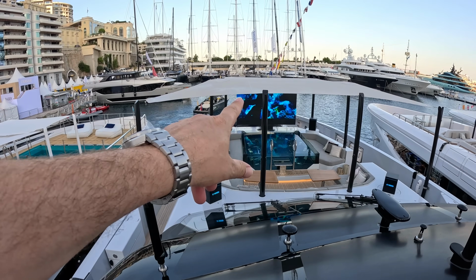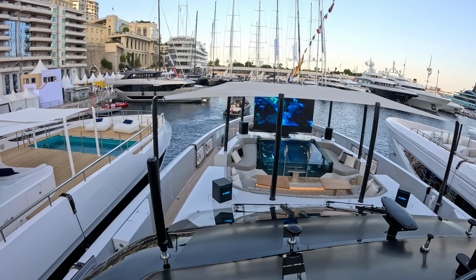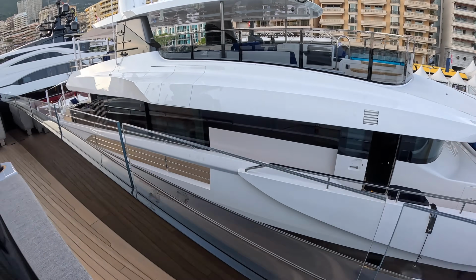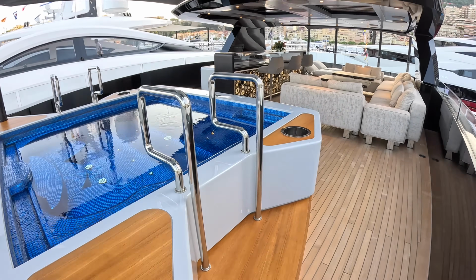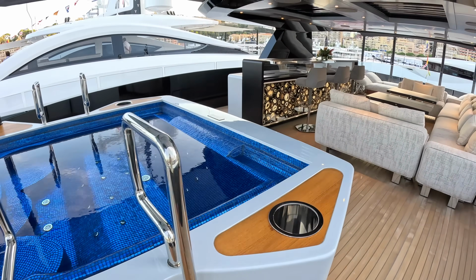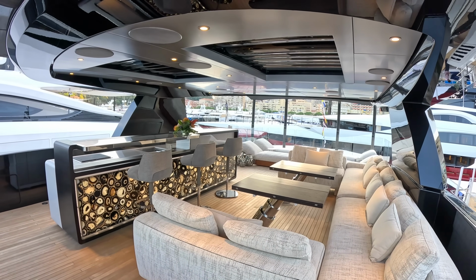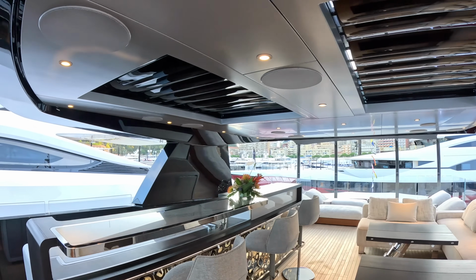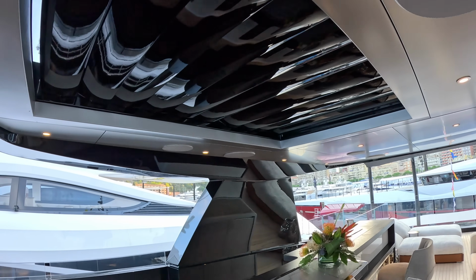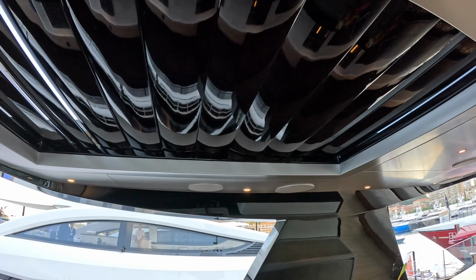Look at this! Unbelievable. Let's go and have a look at that. We'll loop back around this way and say we've got a few people on here again, so I'm trying to keep everyone out of shot as much as I can, but that is a rather spectacular hot tub, that's a rather spectacular bar, and that is an absolutely beautiful sun deck. These are louvres in the ceiling. You can angle these for more light or just to cover up completely, however you want to do those.